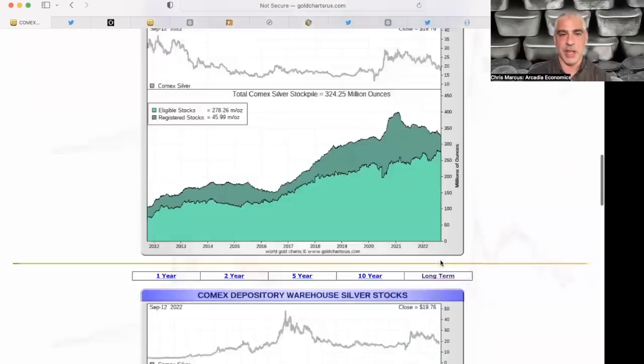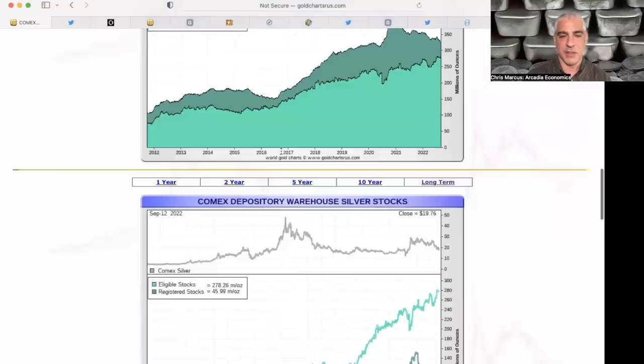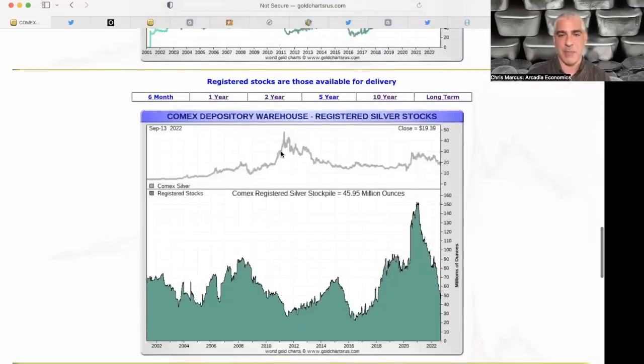Now, a quick look at the total COMEX inventory. You can see this is including eligible and registered. Again, registered is what is available for delivery. Eligible is still in the COMEX approved vaults, but not up for delivery. And you can see that number has been coming down a little bit, although the eligible has been rising, and just something that we keep an eye on. Although, again, quite a sharp drop here, and it will be interesting to see if this trend continues.